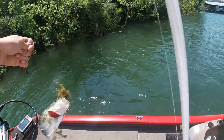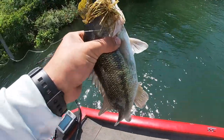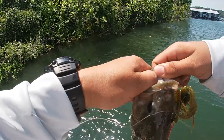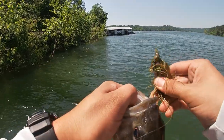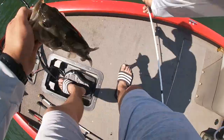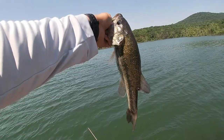Goodness gracious, I don't know what it is about my boat flips today, but they're really bad. But anyways, I don't know what it is about this bank line either, but I've been getting a ton of bites right here. Boat's sitting in about 14 foot of water, or the bite came from about 14 foot of water. Just another feisty little spotted bass right here at the boat. Not a huge one, but a very fun bite once again.